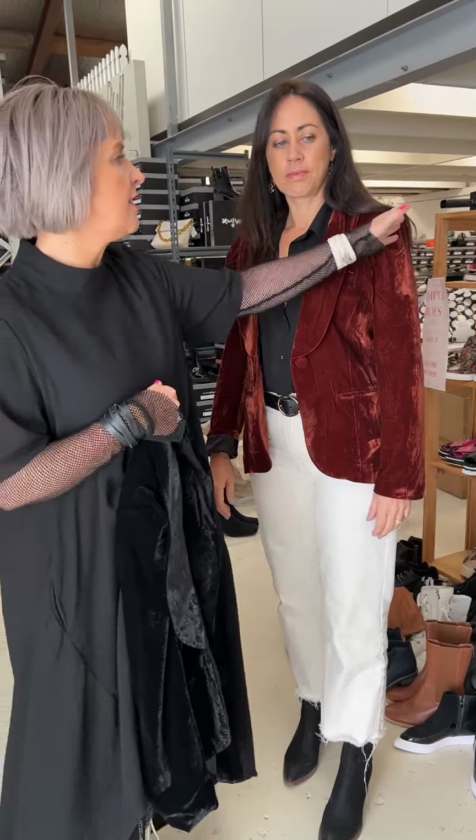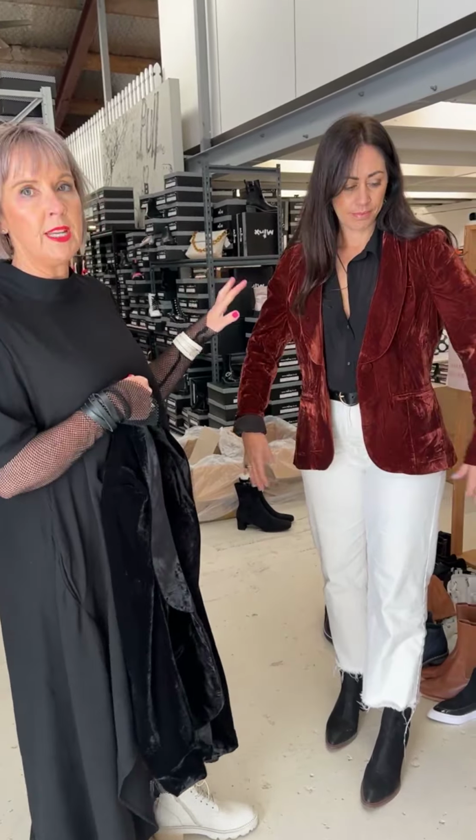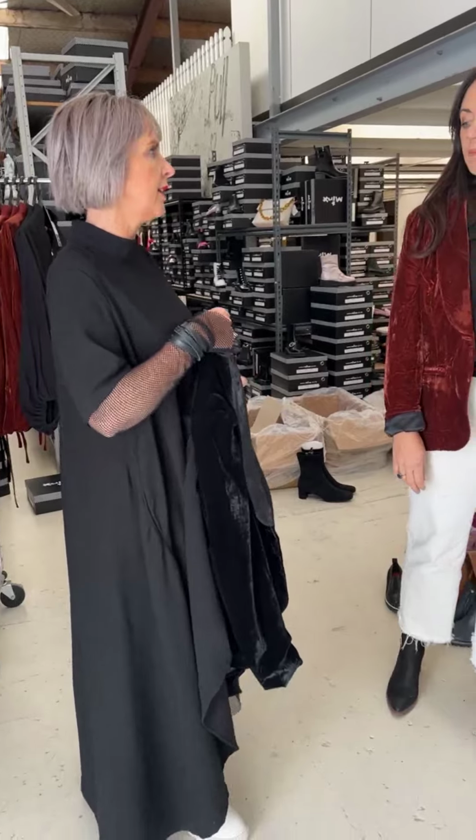The fitting needs to be in through here for the shoulders. So she's normally a true medium, and she's fitting a true medium in this. Enough room across her bust there, and fitting across the back, butt and waistline in it.